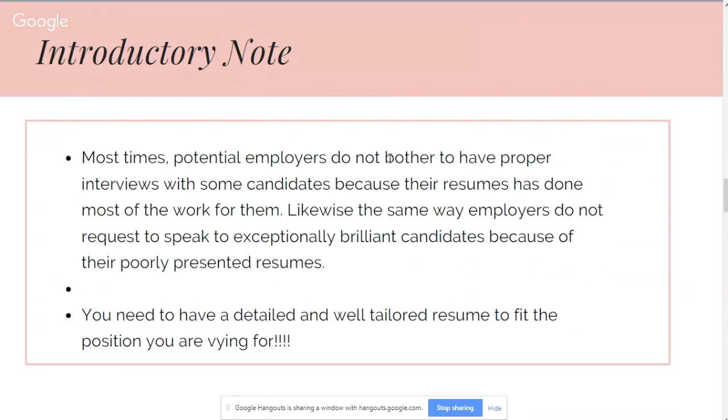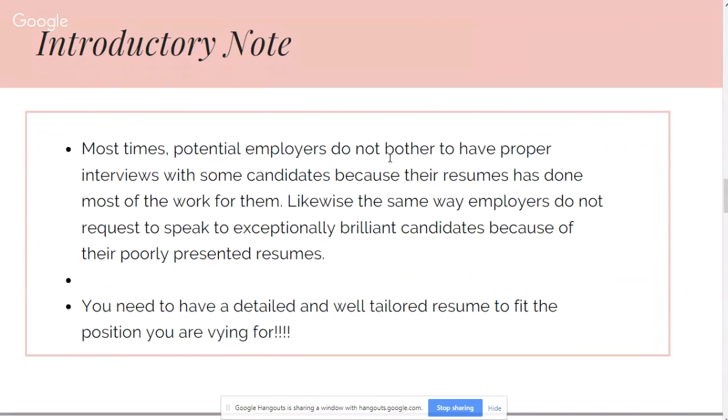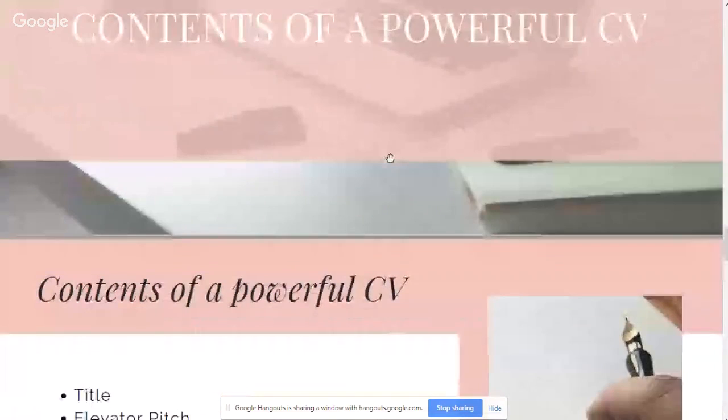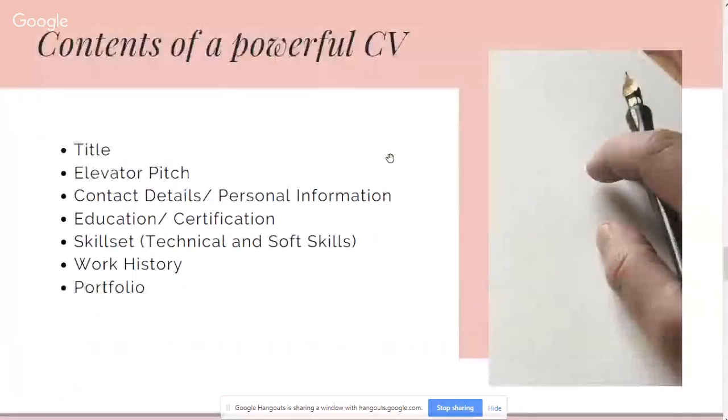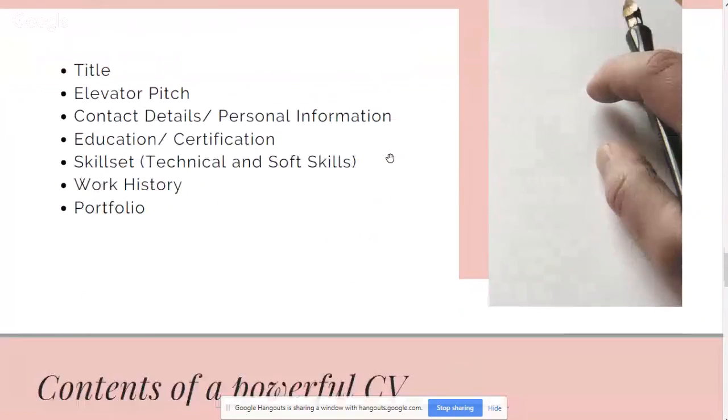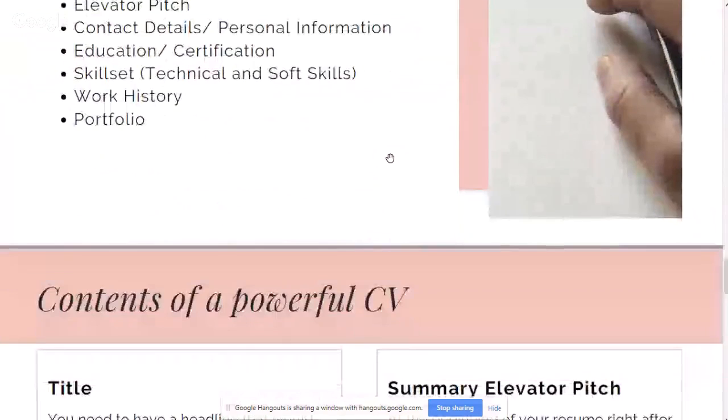So now, let's get down to business. Content of a powerful CV. Yes, so we have title, elevator pitch, contact details, personal information, education, certification, skill set, technical and soft skills, work history, and portfolio. Now there are a few more things we would be discussing here today that might not be listed here.